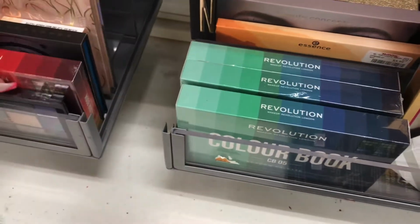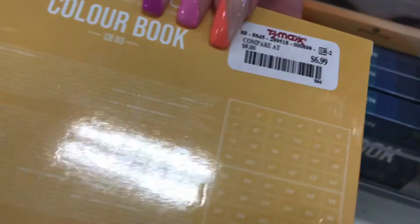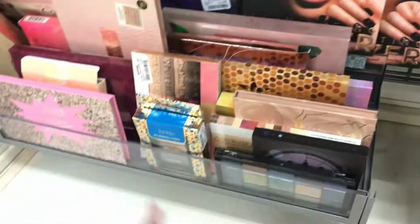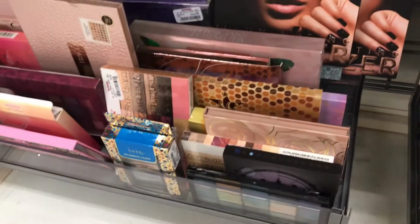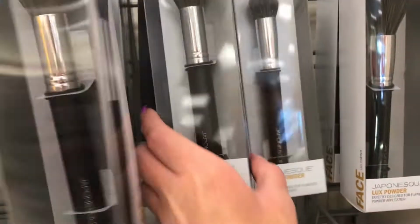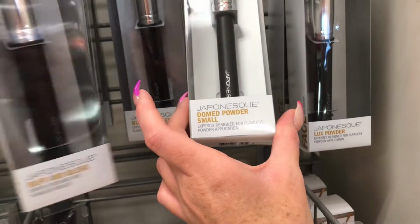But right next, the one I grabbed right here, the Colorbook CB03, $6.99 for this one, and it's 48 eyeshadows. I did end up getting this. I could not pass it up. I'm pretty sure I could use this eyeshadow palette now, but it looks so beautiful for fall and winter. So for that price, 48 eyeshadows, I'm definitely getting that. Right here, there are some Jabinesque, if that's how you pronounce it, brushes.